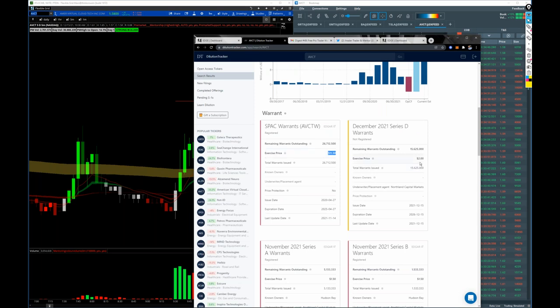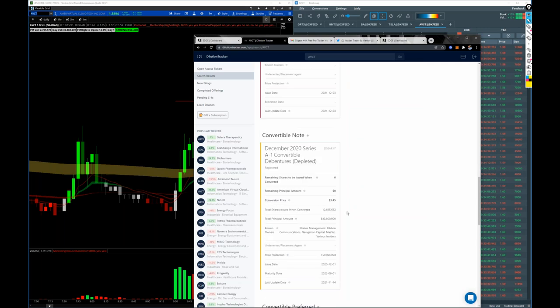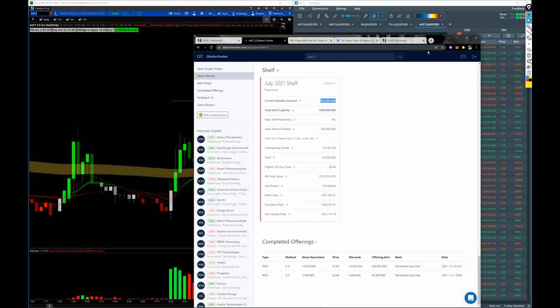We have some warrants at 1.50. And we have over here some convertible, a juicy shelf, all right, of July 2021, 65 million. So they can dilute, traders.